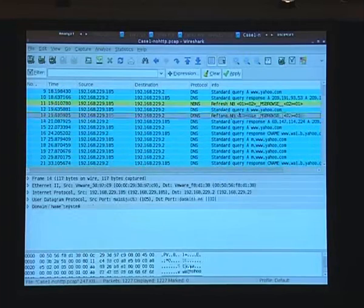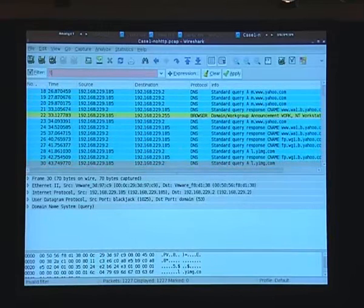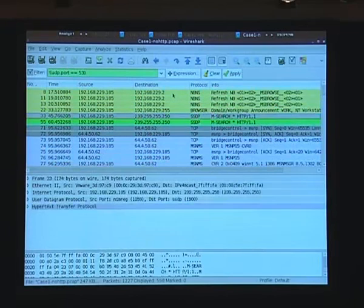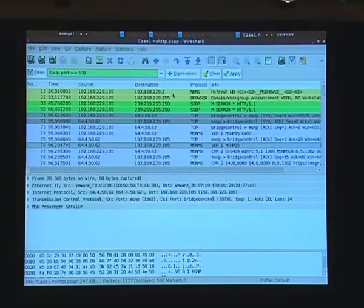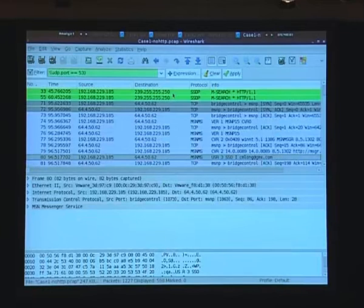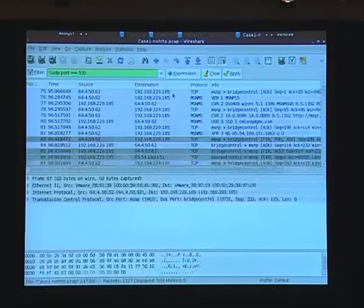Most of the traffic is actually from 229.185. If we take out DNS traffic, so apply, basically you don't want to see the DNS traffic as well. So now you can look at what kind of traffic, this is UPnP. Go down, you can see this MSN messenger traffic. Maybe we can see what kind of information. Here is a CMLong, cmlong@gmx.com. This is the email of the particular guy in the company. He's the suspected insider. 192.168.29.185, that's his IP address. So he's talking via MSN messenger.